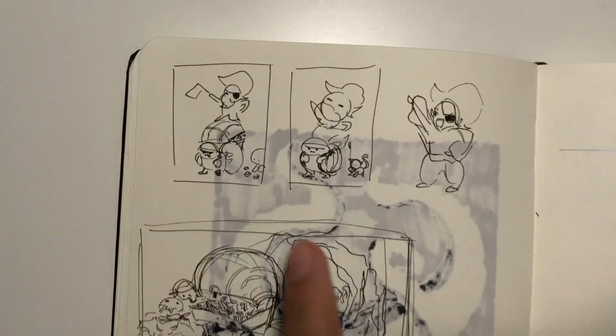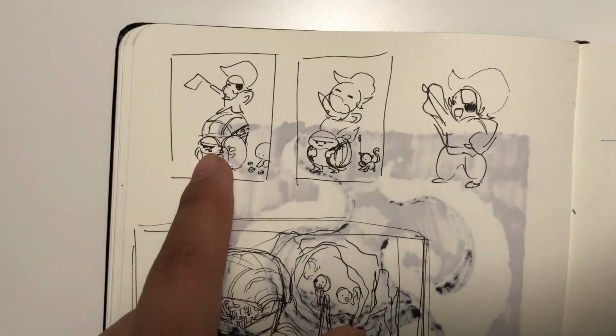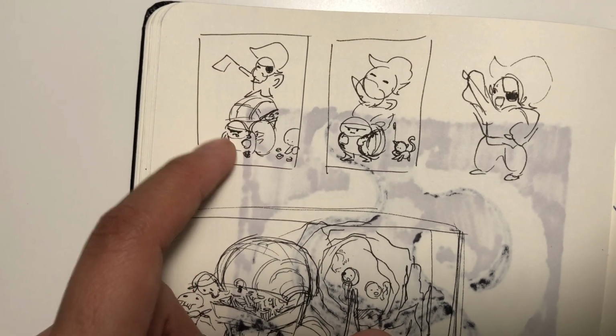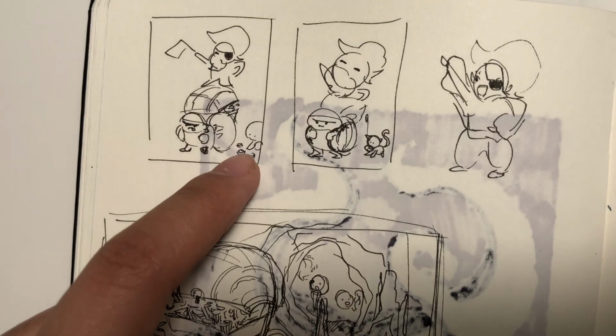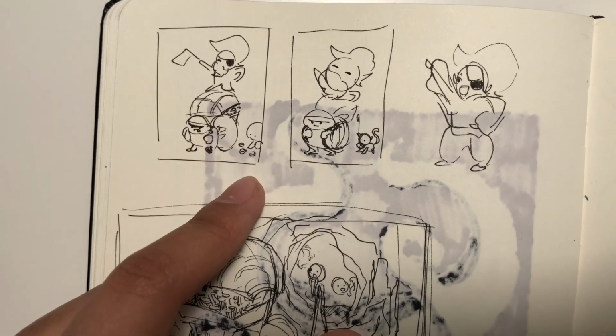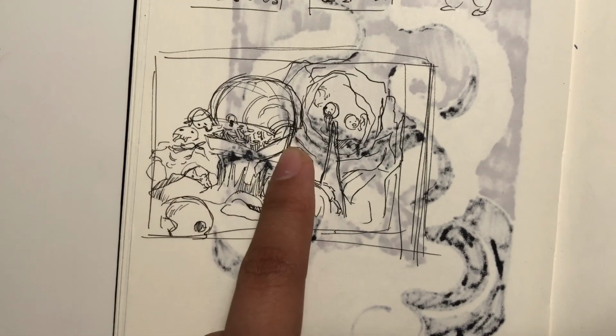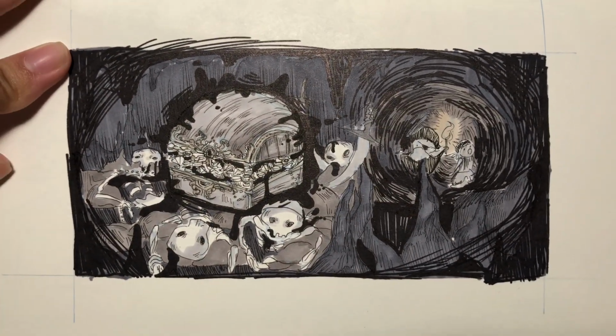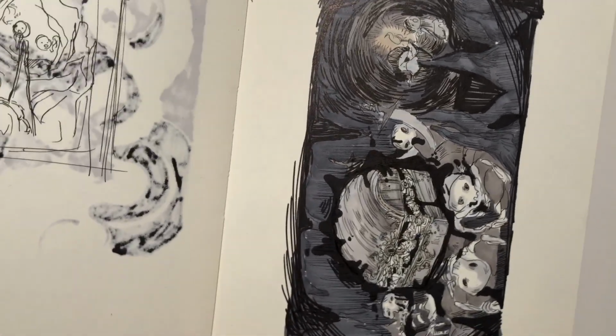Here's Treasure. So for Treasure, I was going to go with this, but I changed it. And here, he's the captain, his lackey, and then his other lackey picking up the gold that's falling from the treasure. But I went with this, an explorer type of thing again. And they're looking for some lost treasure.